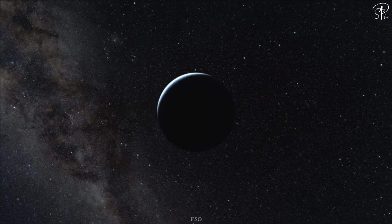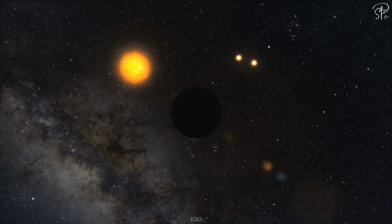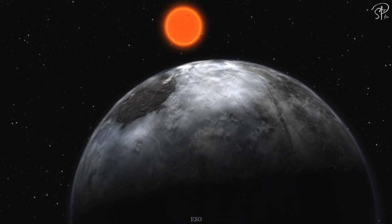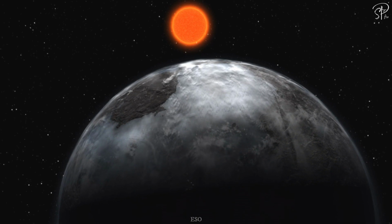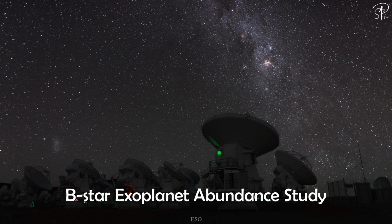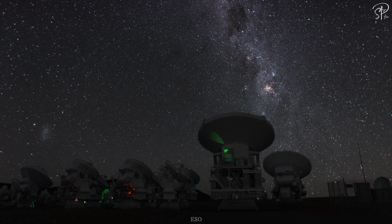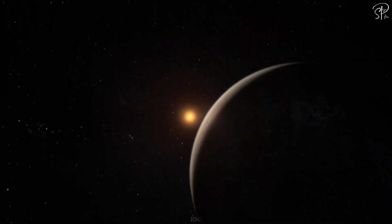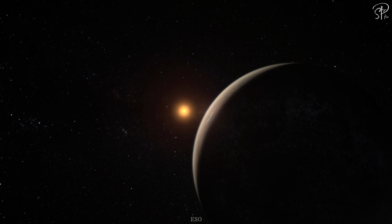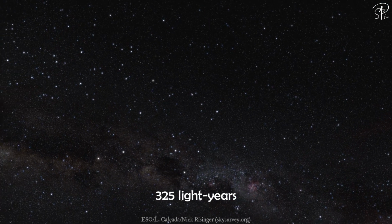Most previous large-scale exoplanet surveys have generally centered their attention around Sun-like stars. Stars with more than 3 solar masses have not been systematically probed with direct imaging. BEAST, or the B-star Exoplanet Abundance Study, is the first study that is directly looking for exoplanets around massive stars. The planet is orbiting the hot star at 100 times the distance Jupiter orbits the Sun. This is approximately 325 light years away.